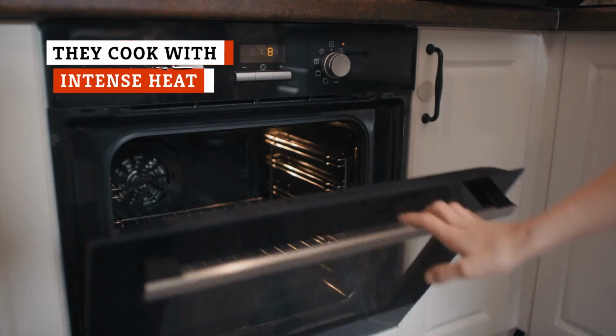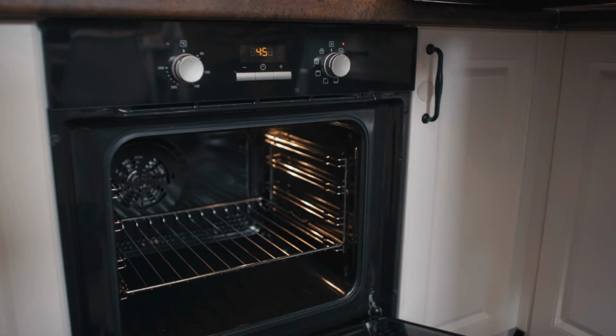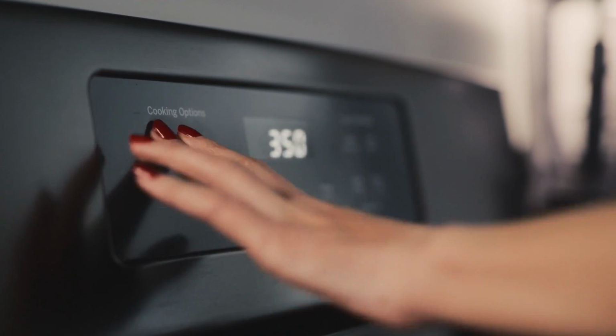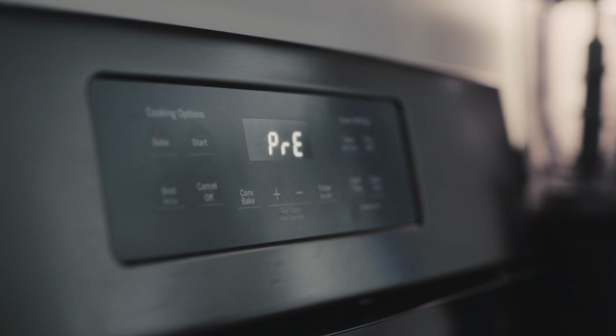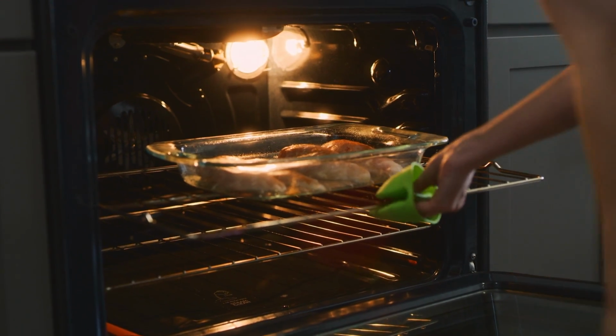You might be thinking something like, hey, I have an oven at home. I can cook with intense heat too. That's adorable. No offense, but while it's true that the oven in your kitchen can get hot, most models tend to max out at about 500 degrees Fahrenheit.